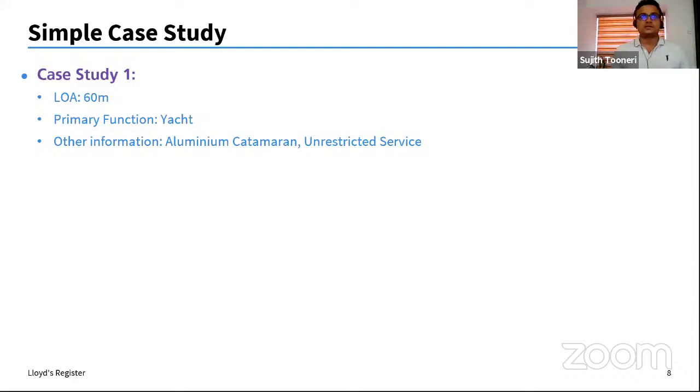Keep in mind that it's a yacht. Other information is that it's an aluminum catamaran, unrestricted service. So the correct rules we can apply are SSC rules, because it's not a cargo carrying vessel, it's a yacht, and it has a multi-hull. So that reinforces that you can use SSC rules.